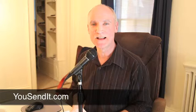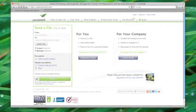The first one is usendit.com. Now, this service is good if you want to send stuff through the actual mail, the email. So if you have a large file, could be half a gigabyte or something, usendit will do a good job. It's pretty free. There are some add-ons that cost money, but if you want to use the basic service, you can create an account and send stuff pretty easily.